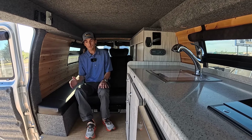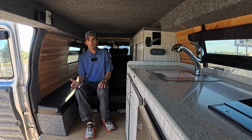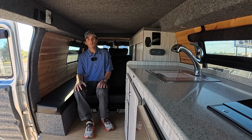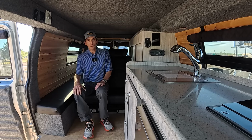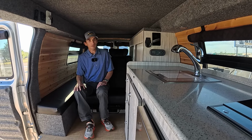There are layouts designed for I may not need as much seating space, but I want more storage space to take more gear with me. Well, we've got platform bed layouts that are designed that way. So we'll go look at one of our Ford vans next that's laid out with that dinette and show you some of the pros and cons of that layout.